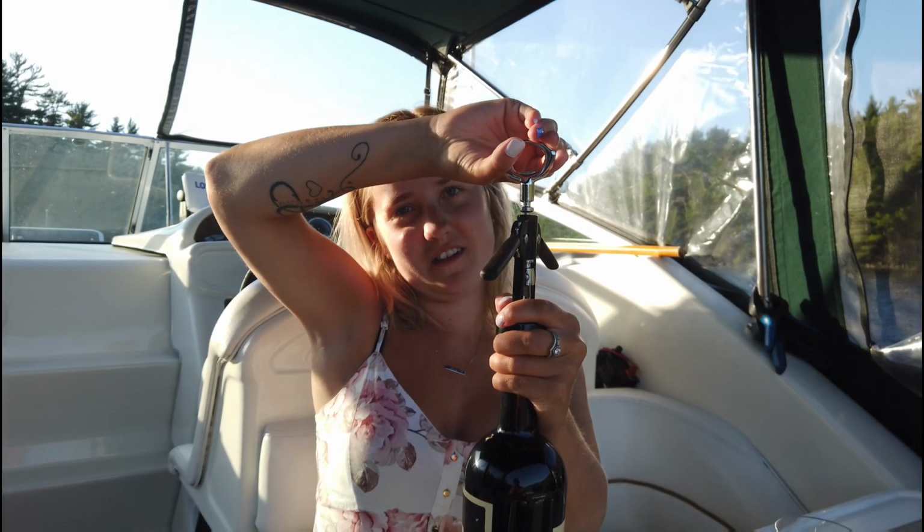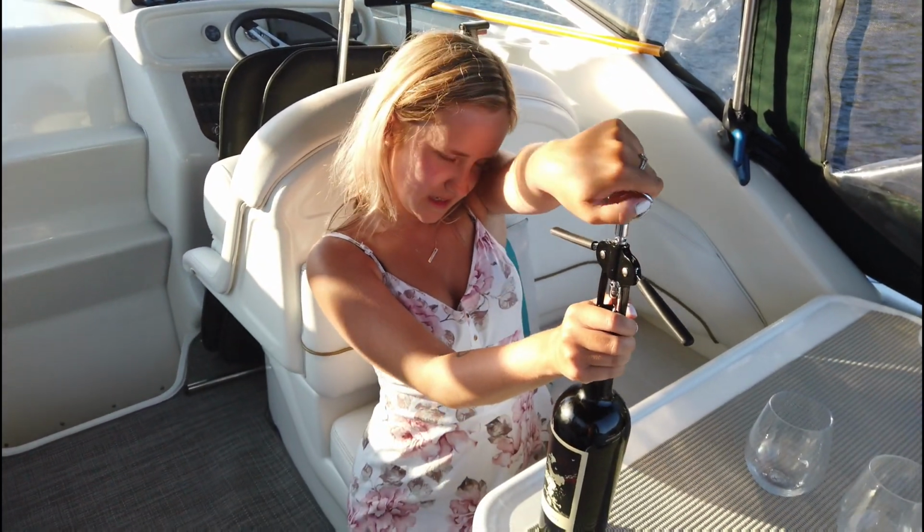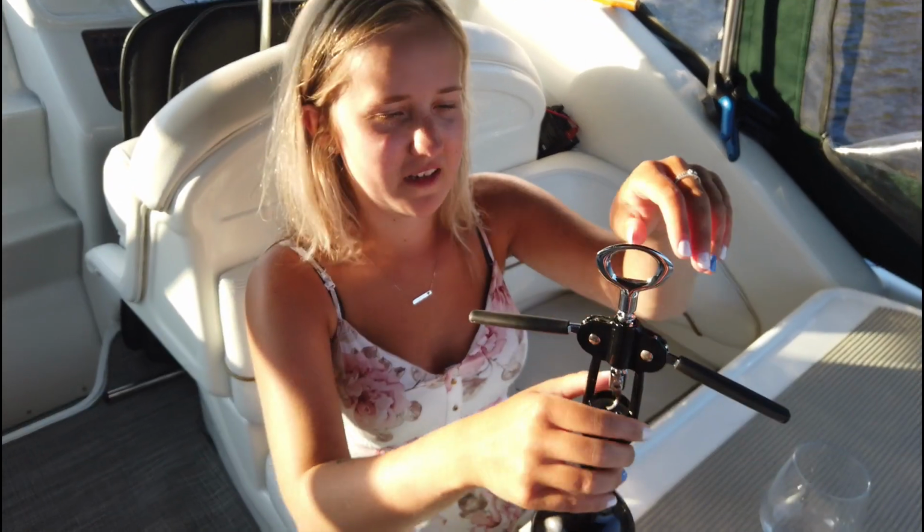As we struggle over here, look at it, my hands are so slippery. You can see all the oiliness on the bottle. This is silly. Do you want to hold the bottle? Just so then I'm not slipping and sliding.